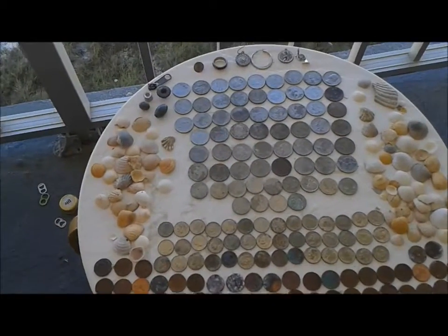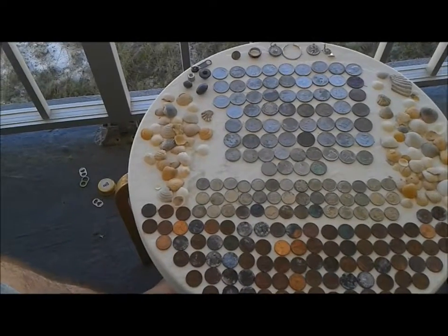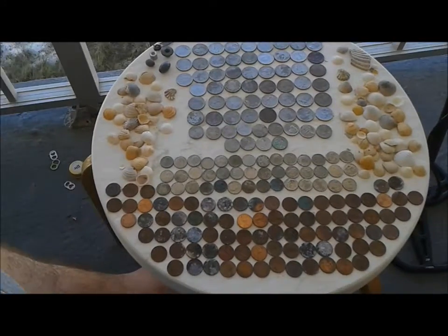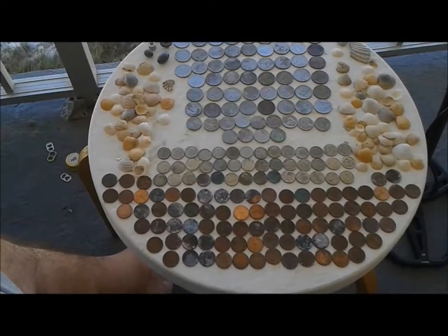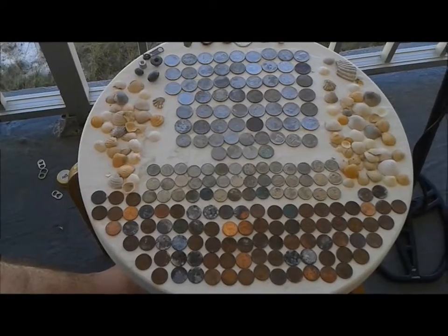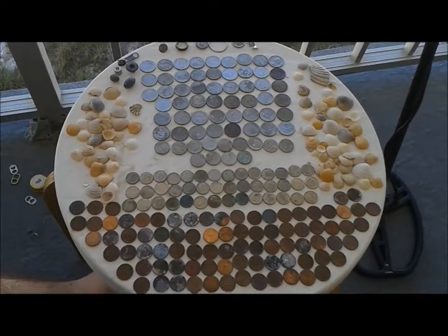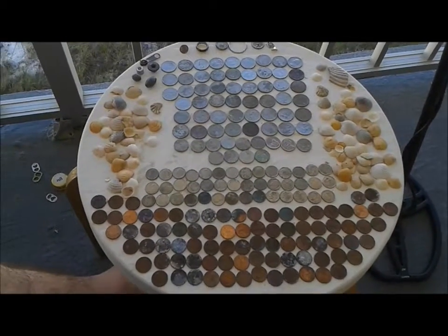So I ended up with 51 quarters, 13 nickels, 42 dimes, and 85 pennies, totaling $18.45. And altogether, 191 coins. So, for probably about 10 hours worth of hunting.